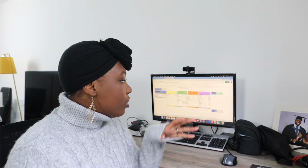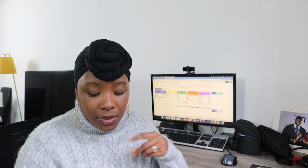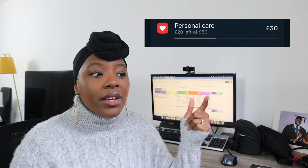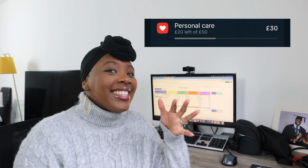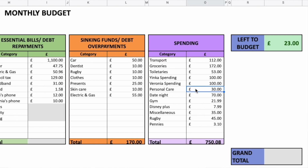Okay, so next up, let's talk about personal care. So we had an original budget of £50 for personal care, but we only ended up spending £30 instead. Now, I definitely think that's going to increase next month because my husband recently told me that his barber has increased prices for cutting his hair. And so I just want to make sure that we're prepared for that. So it may change for next month's budget. But for this month, we were slightly okay. We only spent £30, which is great.